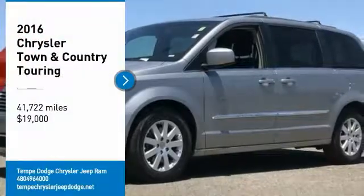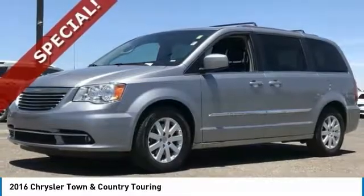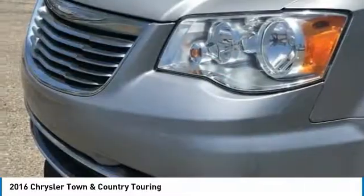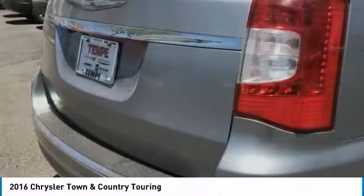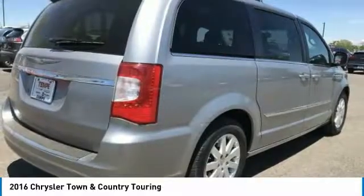Searching for the right vehicle? Check out the 2016 Town & Country. Town & Country's V6 engine provides plenty of power while still providing the fuel efficiency you look for in a vehicle. Tow up to 3,600 pounds when your Town & Country is equipped with a towing prep package.